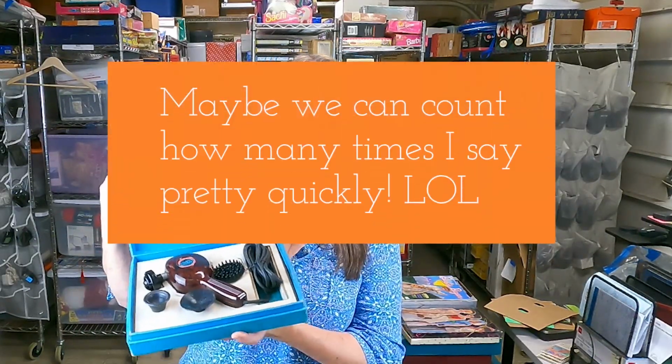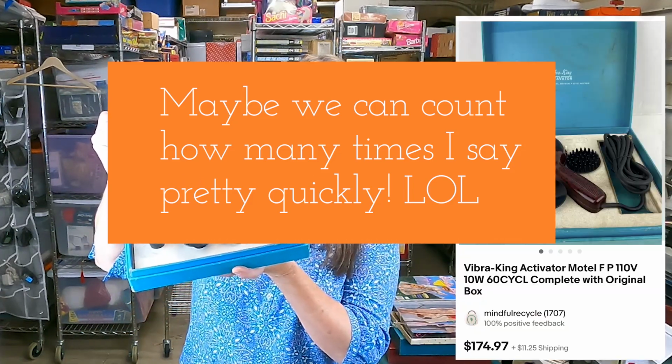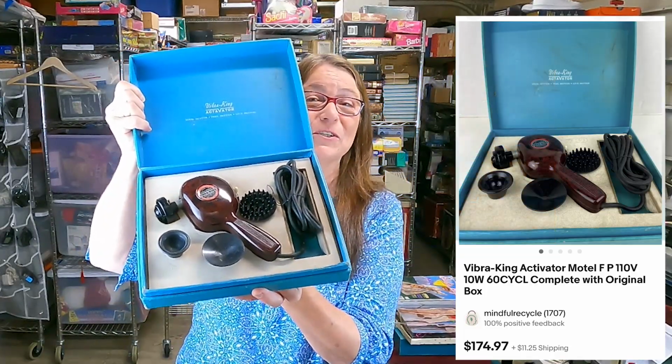So anyway, I did see this there. One of the things I picked up, I paid $10 for it, and I sold it for $175 pretty quickly. And it is a vintage massager.